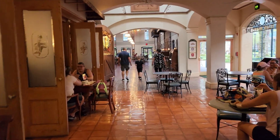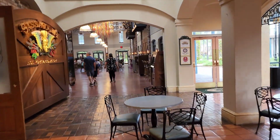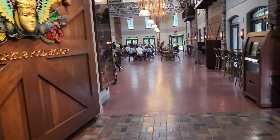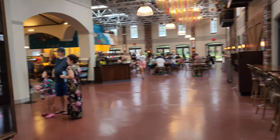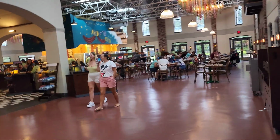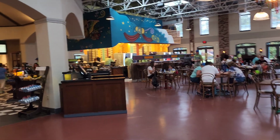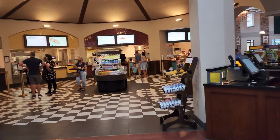The thing about the French Quarter versus Riverside, which is the other Port Orleans, is that French Quarter does not have a sit-down restaurant. It's all either the cafeteria over here at Sassagoula's or it's the bar. But if you wanted to have a sit-down, you could take a boat or you can walk over to the Riverside, which is not that far. So you can do either of those. But here's the food court here.